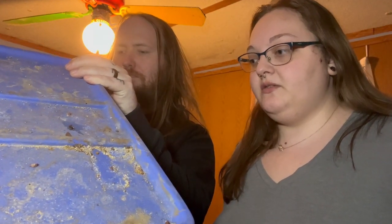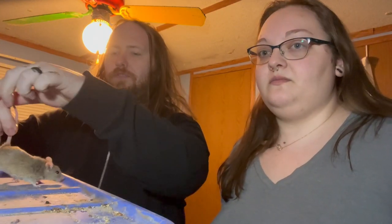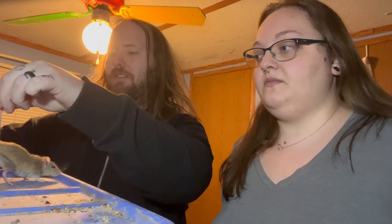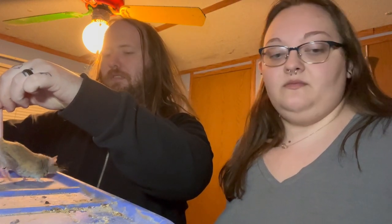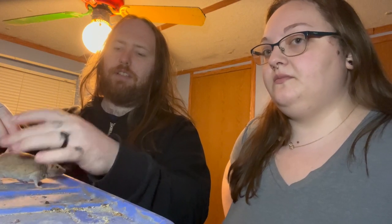Now this is a pretty decent sized female. I would not say that this is an adult, pretty much getting there. But she can definitely breed and have her first litter if she already hasn't. We just got these from another local breeder here in North Carolina. As you can see, she doesn't have a bad temperament or anything. This is a pretty nice ASF.